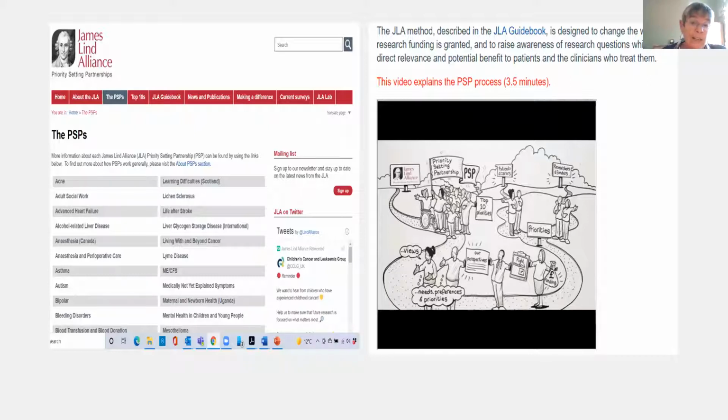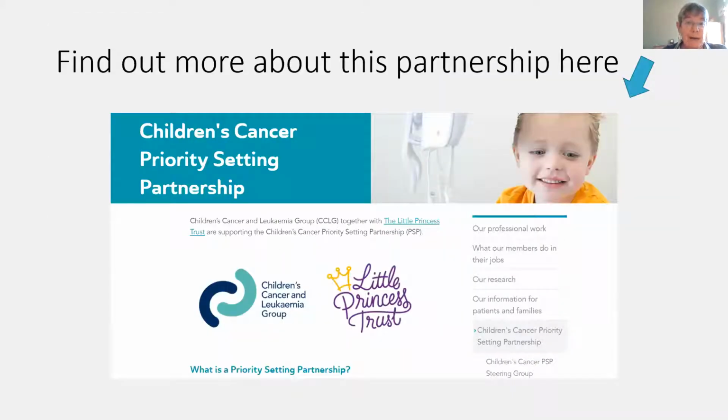You'll also find quite a nice video which sets out the well-established process of a PSP and all the stages that go alongside it. If you want to know more specifically about this particular PSP, the Children's Cancer PSP, then the best place to go is the CCLG website, and you'll find more information about all the things I'm going to talk about this afternoon there.